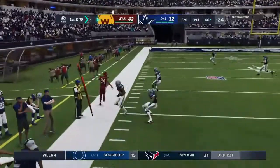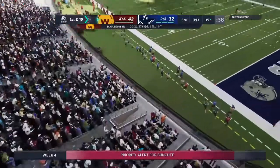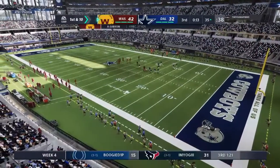Here's a pass swung out left to his running back. Yeah, he will go out right near the 35-yard line. A gain of 10 as they look to add on to this 10-point lead. First down, Washington.